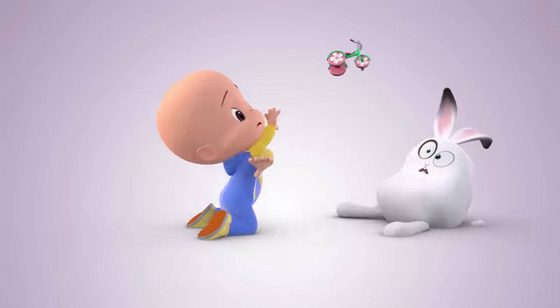Present, green tricycle. Yummy! Giant blue car. Little yellow car.